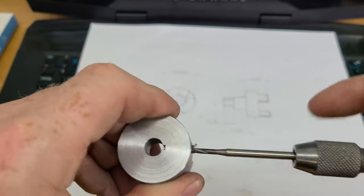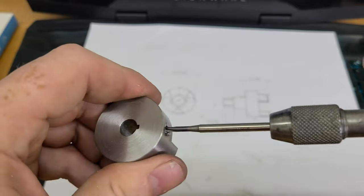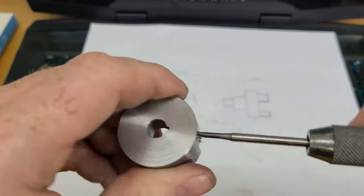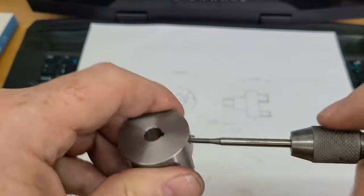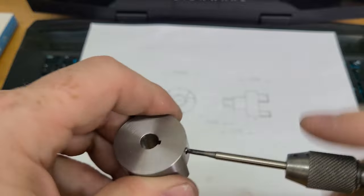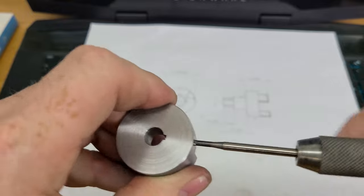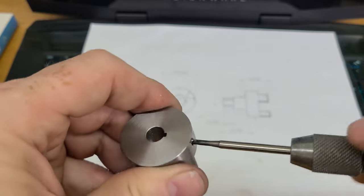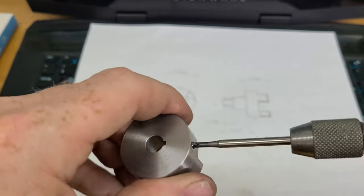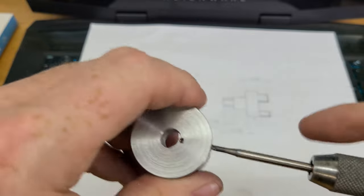Nice sharp tap. And that's what you want with stainless. You want something that's really, really sharp. Fair amount of pressure and low speeds. You don't want to work hard in that stuff, you know, when you're drilling holes or milling slots or whatever it may be. Kind of a deep hole. We're through already.